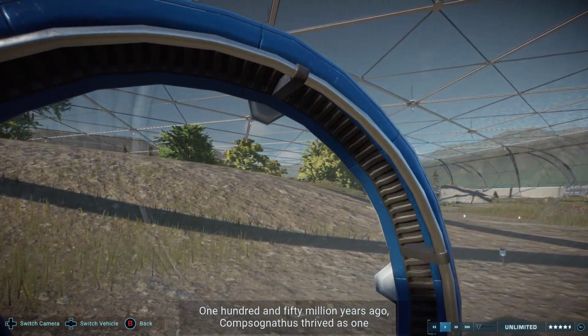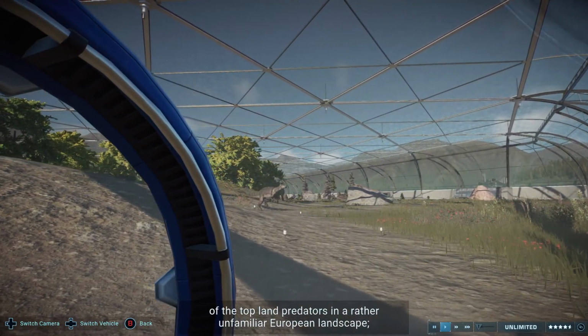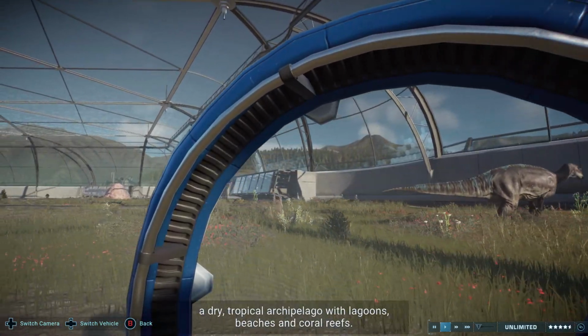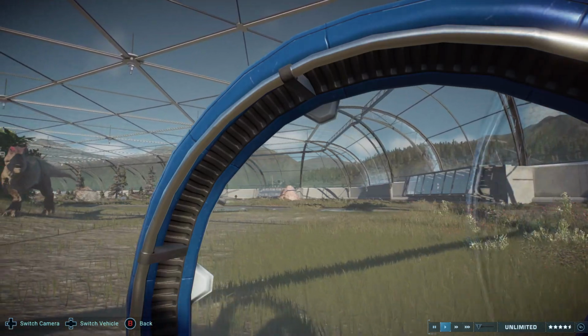Over 150 million years ago, Compsognathus thrived as one of the top land predators in a rather unfamiliar European landscape. A dry tropical archipelago with lagoons, beaches, and coral reefs.